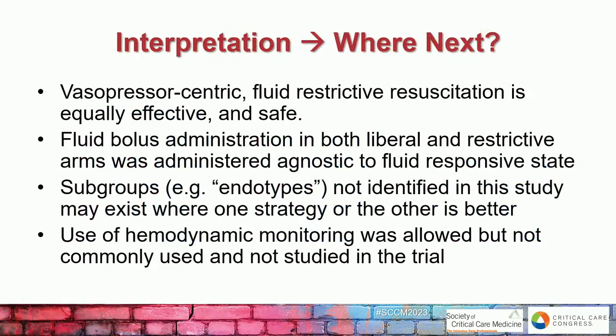Is there anything more to be done to optimize the circulation that could potentially improve outcomes? And we are really here at an inflection point. Clearly, I would argue that vasopressor-centric fluid-restrictive resuscitation strategies are probably equally effective and safe, and that fluid bolus administration in both the liberal and restrictive arms of, for example, Clovis, was given agnostic to the fluid responsive state. Now, let me say that again.